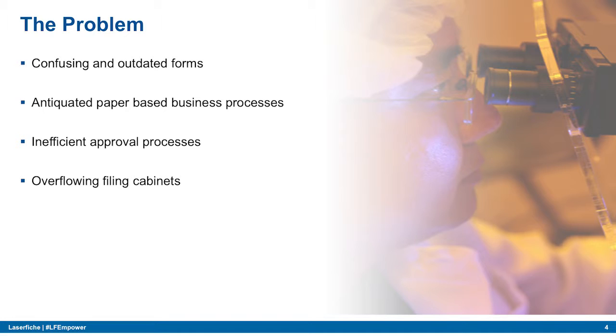And then we had overflowing filing cabinets. All those documents have to go somewhere, and so they're going to go into filing cabinets where they might be able to be found eventually, but probably not. And the cost of keeping filing cabinets is pretty significant. I think there was a study that suggested it's over $2,000 a year to store documents in a 4-drawer filing cabinet. So that was some potential savings we might see if we could fix that problem.